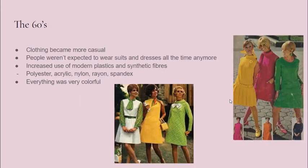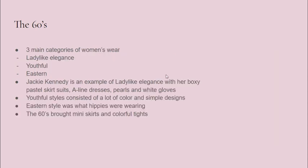The 60s. Hey mama, welcome to the 60s. Hairspray, right? Anybody? Okay. So in the 60s, clothing became more casual, and it's gonna keep getting casual. People weren't expected to wear suits and dresses all the time anymore. Thank goodness. There was an increased use of modern plastics and synthetic fibers like polyester, acrylics, nylon, rayon, spandex that became more commonly used. And everything was a lot more colorful, as you could see.